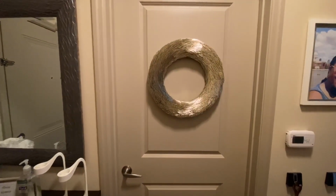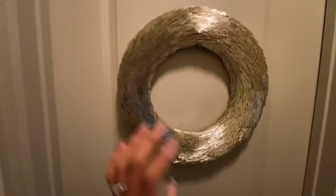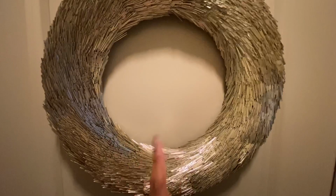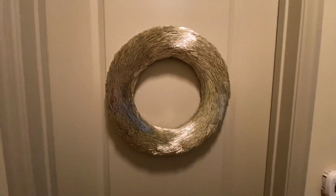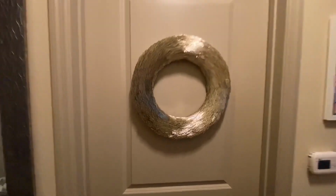Okay, so here is the bathroom, and it's right up here at the front. And right away, you see I have this wreath, and this actually was in the Christmas section at Joann's, but I thought it was really pretty, so I'm deciding to leave it up all year. And let's go ahead and get into the bathroom.